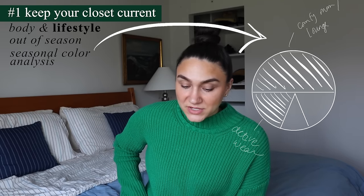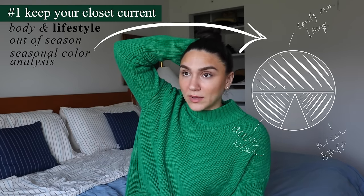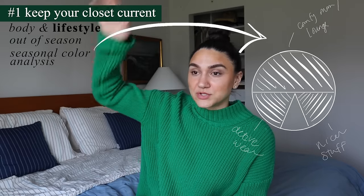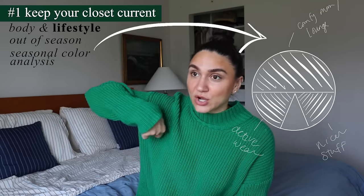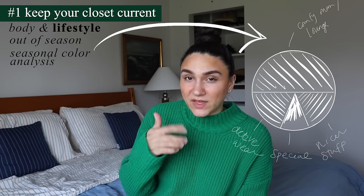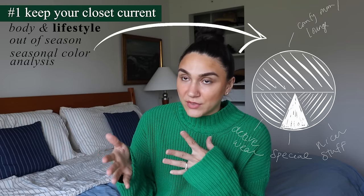And then 20% for outing / weekend wear is what I called it, because that would be, oh, maybe I want to look a little bit nicer because I'm going out somewhere with the family, or I'm going to church, I need to look more put together. And then 10% is special occasion / maybe vacation wear, because it's such a small percentage, obviously, that's not happening many times throughout the year.